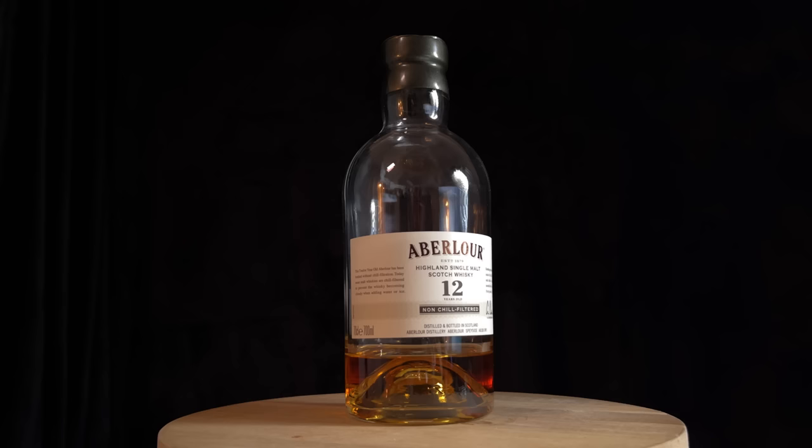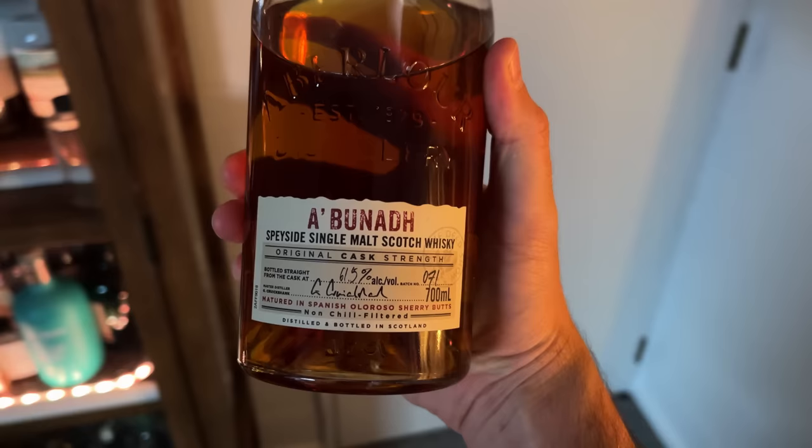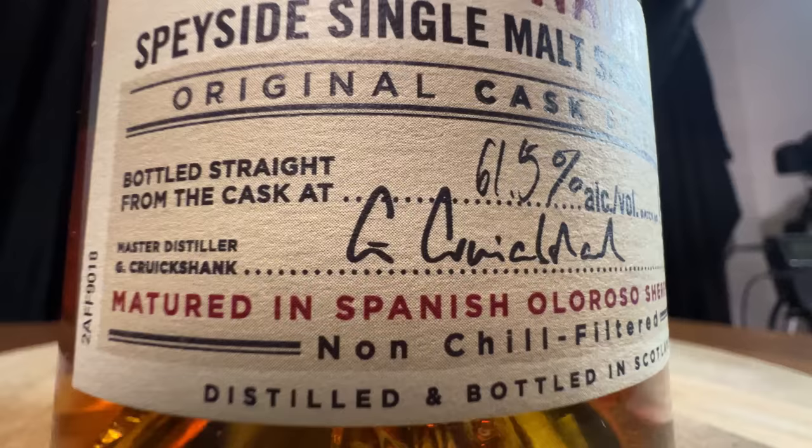The 12-year-old I think is great for beginners. They also have this one here, which I really like, which is the 12-year-old non-chill filtered. It's bottled at 48%, so great for whiskey geeks. But the most famous one you'll probably hear a lot about when talking about sherried whiskey is this one here. It's the Aberlour A'bunadh. This is a cask strength. It's 61.5%, well, my batch is. It comes in different batches. Only matured in Oloroso sherry butts, as opposed to the 12-year-old, which is aged in both ex-bourbon casks and ex-sherry butts.